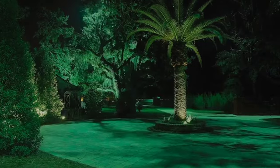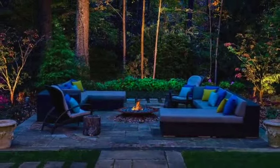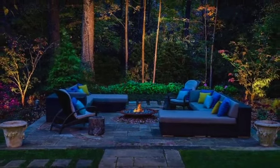Whether you are looking to provide a stunning new wow effect to your property, give your landscaping more depth and definition, or improve safety and security by eliminating blind spots, PLG can provide artistic lighting solutions for your property.